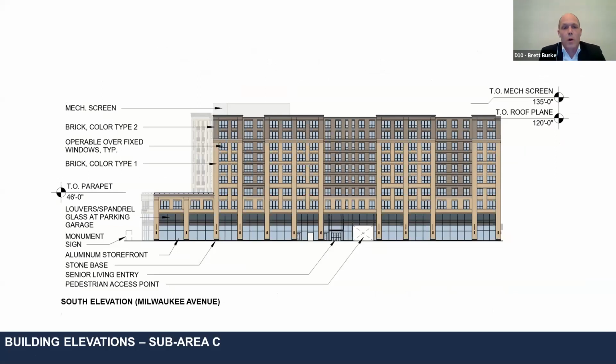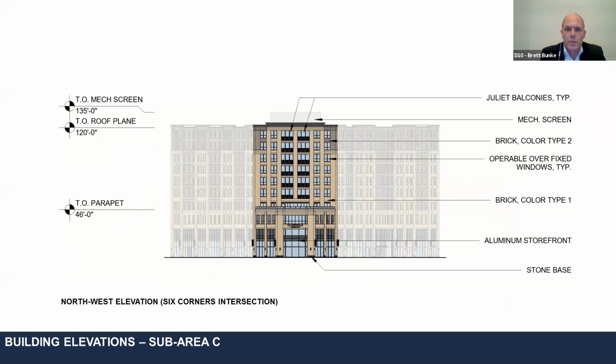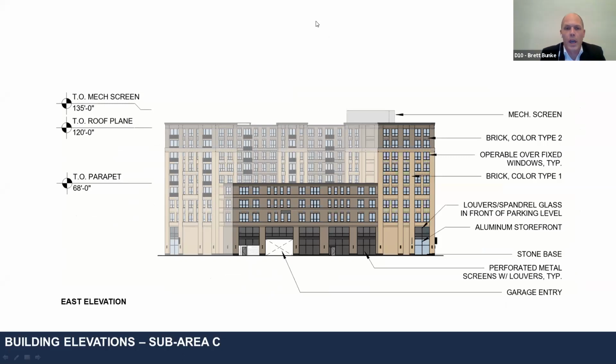This is the elevation along Milwaukee Avenue. As you can see along the base of the building, we have an extensive use of storefront with clear glazing for the retail tenants. Next, please. Similar to Milwaukee Avenue, this is the Irving Park Road elevation. Next, please. The northwest elevation, which is at the intersection of Milwaukee and Irving Park. And the east elevation facing the surface parking lot of the 1-story retail.